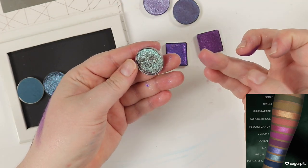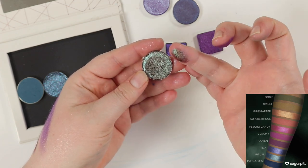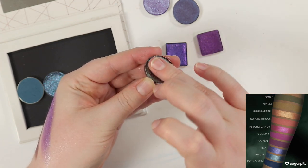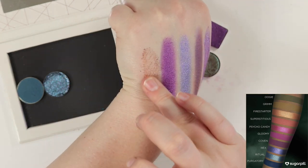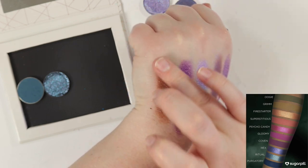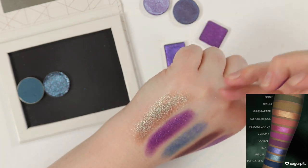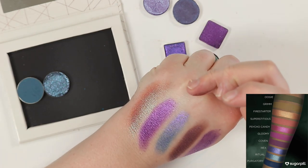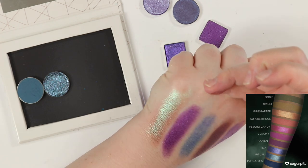And then last, this is a duochrome shade from the Dynamic Duos collection from Shine by SD. These I find with most of the Shine by SD, but especially these more topper type shades, they're very dry. So using these to tap on, they don't swatch the best, but tapping on the eye over other colors or over bases, I find they work so beautifully. So anyway, that is that.